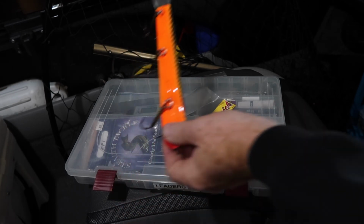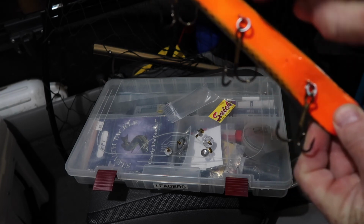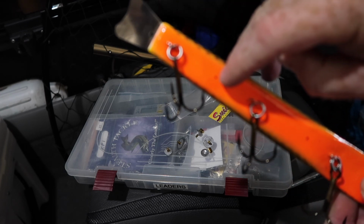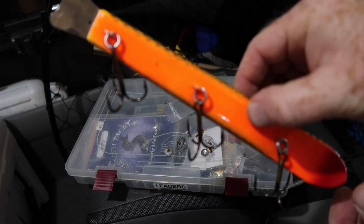But what I want to do on my lure is I want to have a spot near the front and then between the last two hooks up in the back where I can put those inserts and I can add weights to make this thing run like I want.